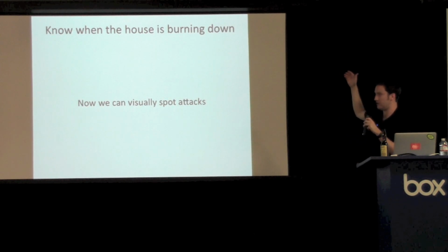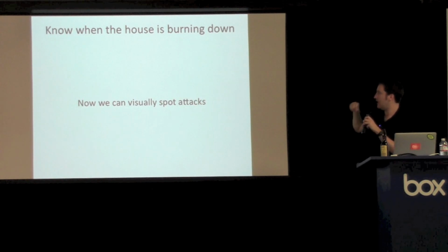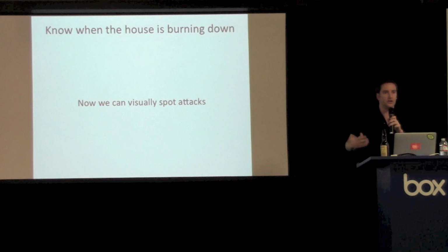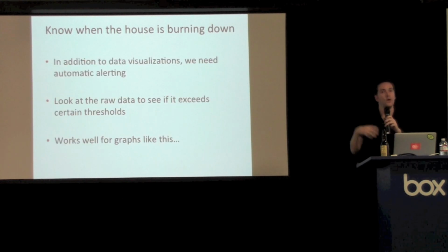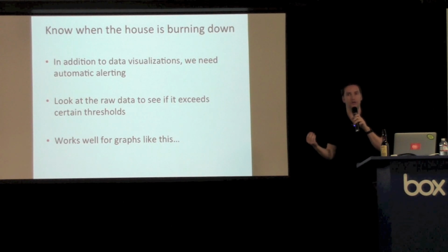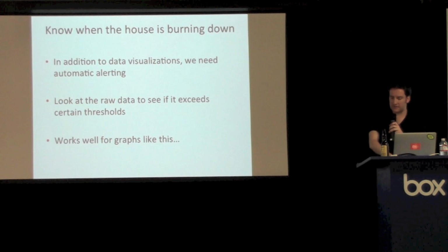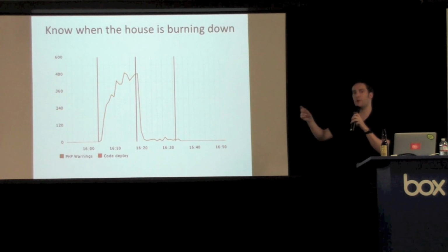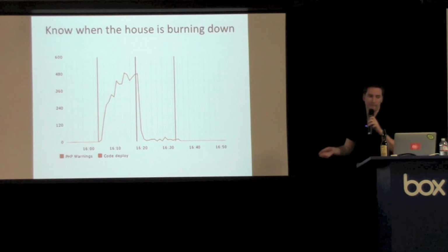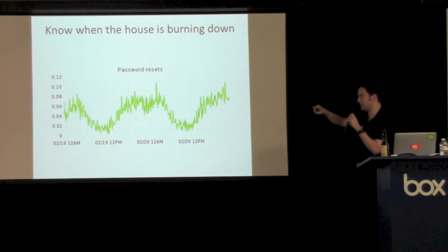You can put this up on a TV, like up on a dashboard, put it near your security team, and when something spikes, you know what's going on, you can check it out. The problem is no one's actually sitting there at 4 a.m. So we need ways to actually get alerting off of these mechanisms. It's very simple for graphs like this. If you have a graph that should be 0 all the time, it's very simple to say, if it's above 0, alert. It's not so easy to do graphs that follow normal usage curves, right?